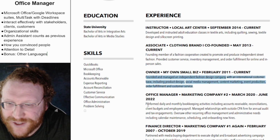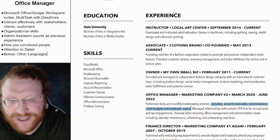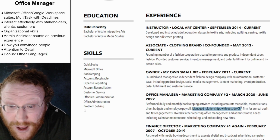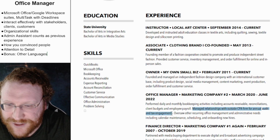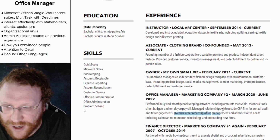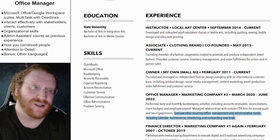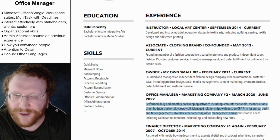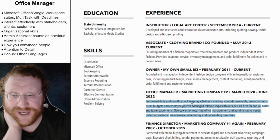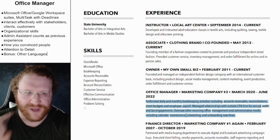Let's see, company. So perform daily and monthly bookkeeping using, this is good. I just need to know what you used. Manage relationships with outside CPA firms for annual audit and tax engagements. Again, how? Through Outlook? Just saying Outlook would be fine. Oversaw other recurring office management administrative tasks, including counter maintenance, scheduling, and onboarding new hires. That's actually a very good bullet point. I mean, the formatting is obviously off, but I'm pretty sure you can fix that pretty easy. But these are pretty good bullet points. I just need more. I need these in there.